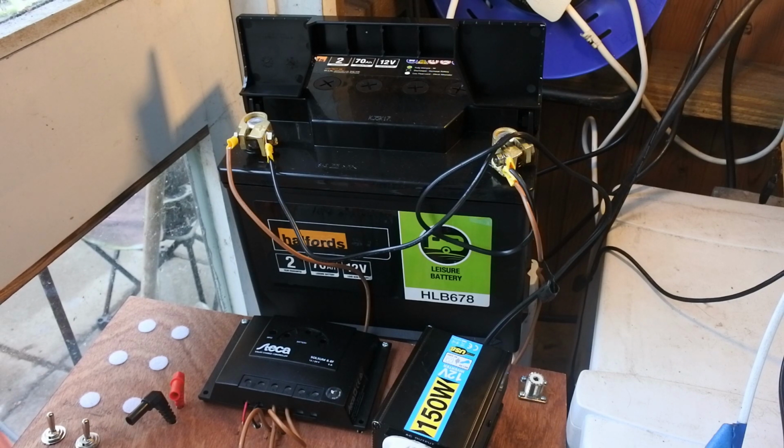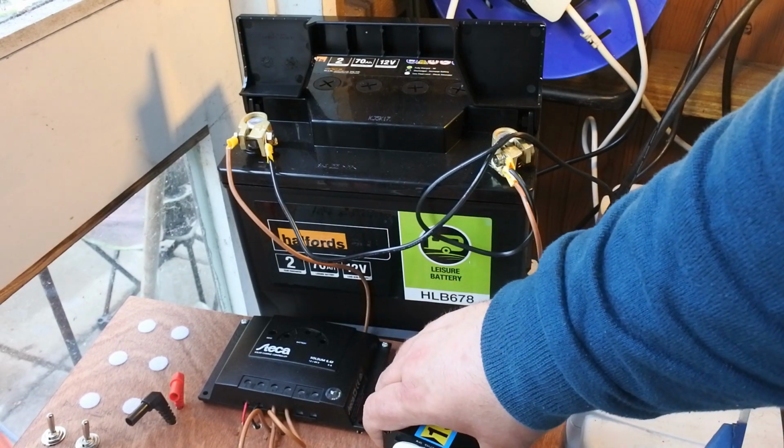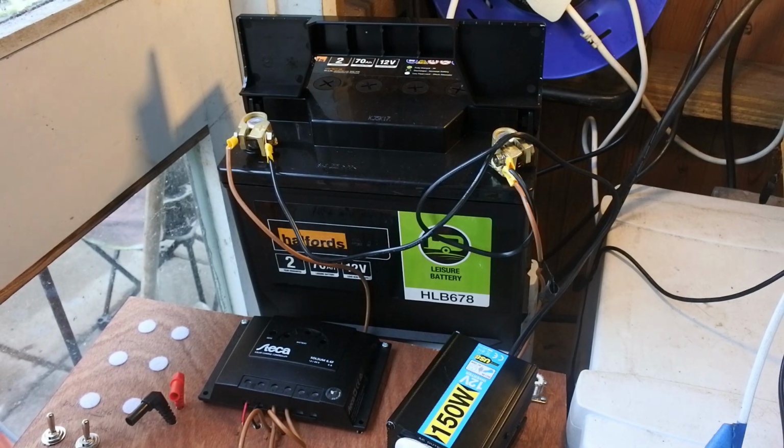Which means it would take me a very long time to recoup the cost of all this gear. You're talking years. So this is more of an academic experiment, really. You're not doing it to save money. Now, the home-based systems that have 5 kilowatt battery banks, yeah, you are probably saving a bit of money, but here you're not. So let's see if this has gone up.